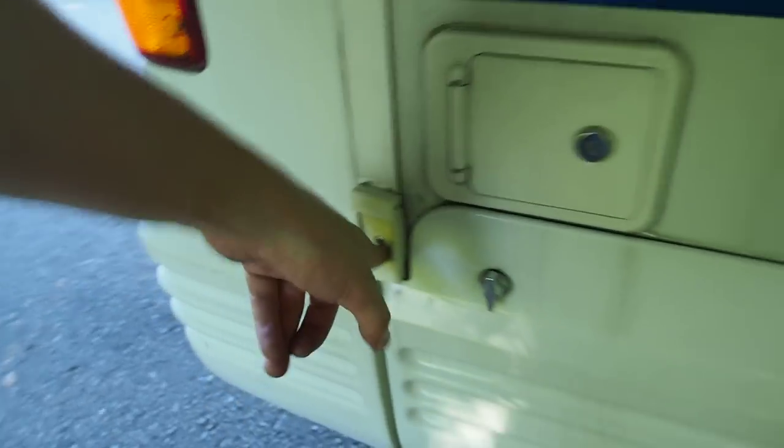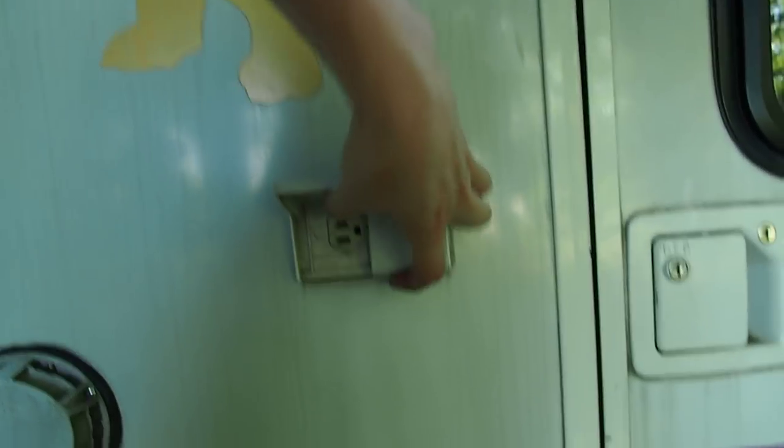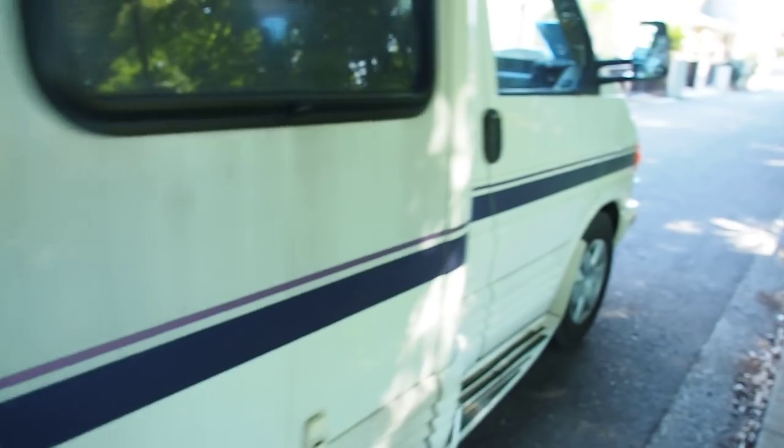That's where the tarp usually sticks onto. This one here is exhaust, same with this one. And then this is your exterior plugins, so that you can plug in things on the outside of your vehicle if you want. Okay, most of the windows are in good shape.